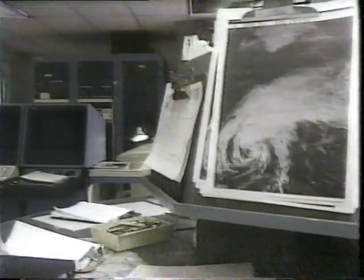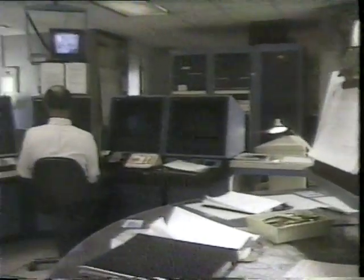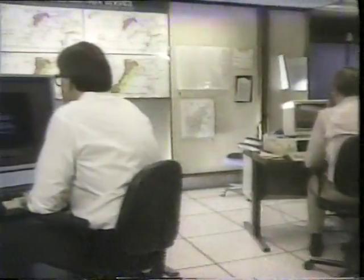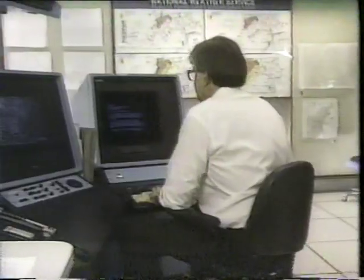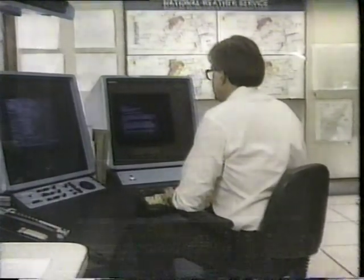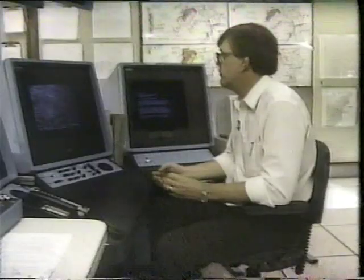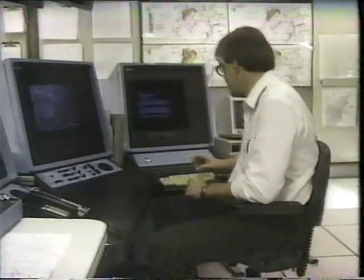Through AFOS, a tremendous amount of data flows from the National Meteorological Center to local weather service offices, like this one in Washington, D.C. Here, Jim Belleville is using the long-range forecast to decide what effects Tropical Storm Keith will have on their local weather in the days to come. He begins with the 2-day forecast. We could expect showers to occur in through southern Virginia, which is exactly what's in the forecast.